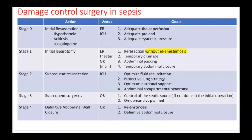This damage control surgery concept has probably been borrowed from trauma, and has been applied to sepsis laparotomies as well. I think it is important to highlight the urgency in dealing with septic patients who need laparotomy, the same urgency with which you treat a trauma patient who needs laparotomy. So I think the concept is being established here.